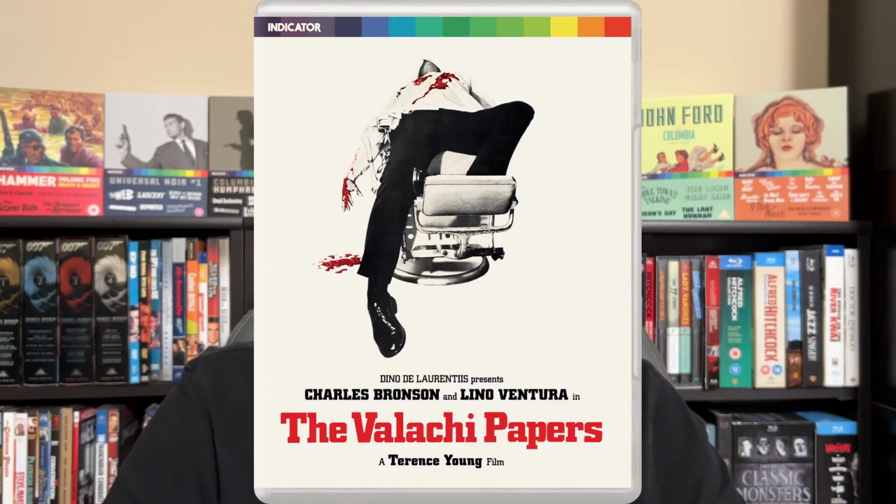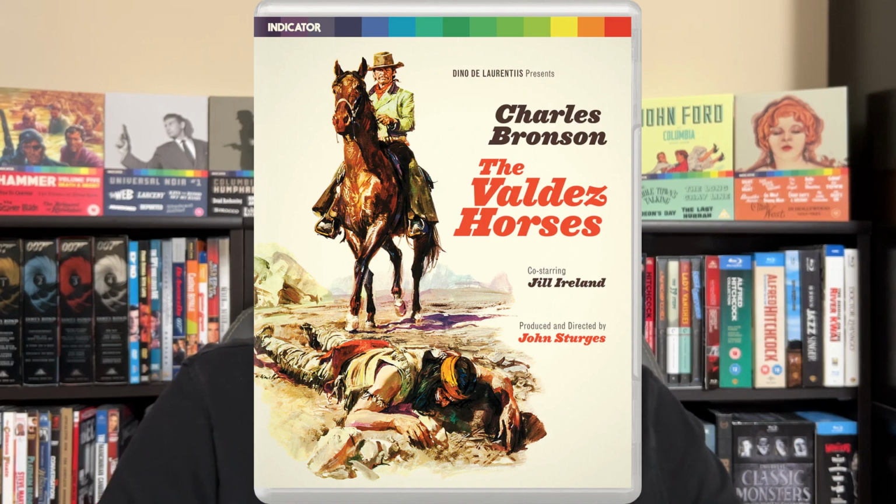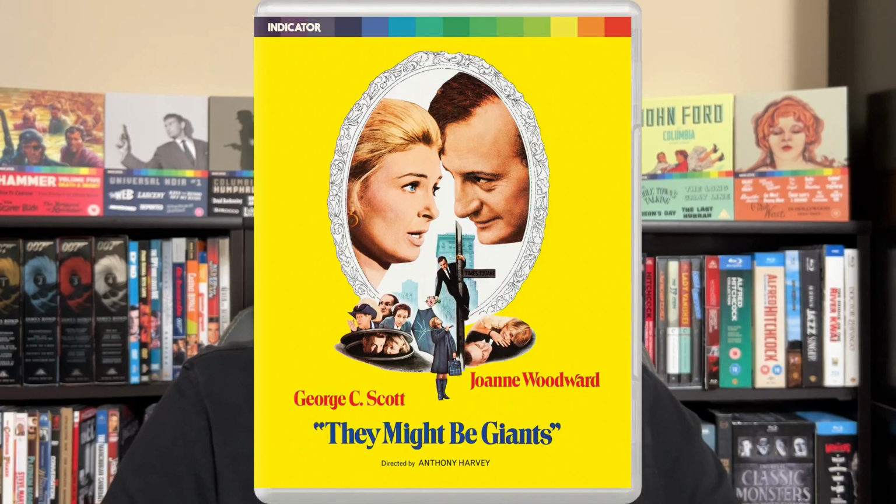Then some of their other limited editions that I've really enjoyed: The Valachi Papers, which is the Charles Bronson vehicle directed by Terence Young. That limited edition is here on sale, and it's on low stock, so it's going to sell out, along with the Charles Bronson Western, Valdez, the Half-Breed, which was directed by John Sturges. That's here in the limited edition, and it's also on low stock. The limited edition of They Might Be Giants is here in the sale.